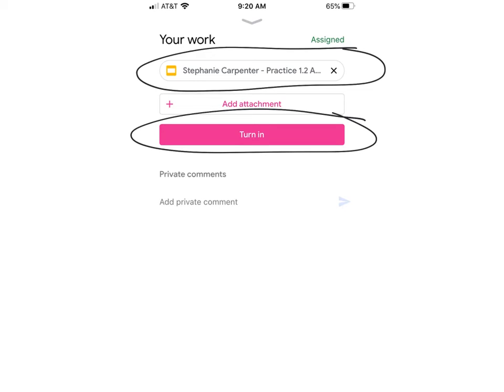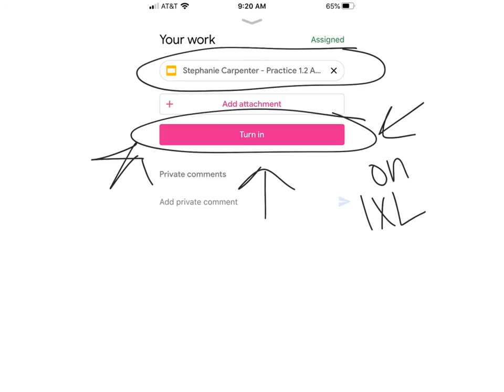Also, on your iExcel assignment, so on Google Classroom, I'm going to assign you an iExcel. As you know, you don't do it on Google Classroom. You're actually going to go to iExcel to do it. But I still want you to hit turn in, because that tells me that you're done on iExcel, and then that way I can go into iExcel, see what grade you want me to record, and then I can give you a grade on Google Classroom for it, okay? So on all of your practices, and even on your iExcels, even though you don't do it on Google Classroom, make sure you hit turn in. That way I know that you're done and ready for it to be graded.